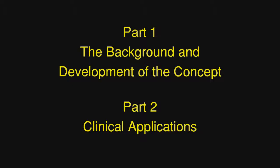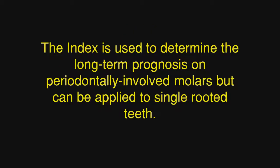And in addition to the clinical application, there are 2 or 3 supplemental videos that you may want to look at on the MMPPI, and especially the one on smoking cessation. The index is used to determine the long-term prognosis on periodontally involved molars, but it also can be used on single teeth as well. But single teeth have a much better prognosis because 2 of the factors that we score, molar type and furcation, you do not have on single-rooted teeth.